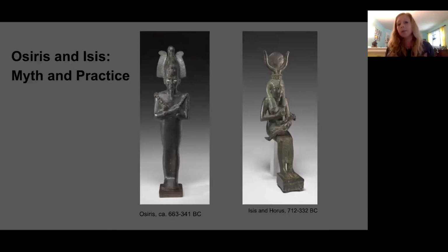Osiris became the first mummy. He then became the lord of the underworld, that realm where the Egyptians would go to enjoy the afterlife. So he became lord of that world, and again, was the first mummy. That's the mythological story that relates to the actual practice of mummification.